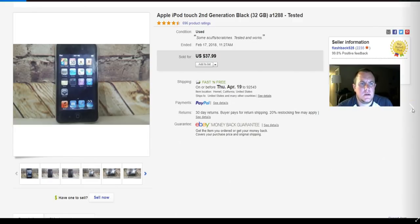iPod Touch. Don't know what I paid. $5 maybe, something like that, $10. Sold it for $38. These iPods are still pretty good. If you can get one that's 32 gig, 50 gig of the old 30 gigs, those ones do well. If you get an 8 gig, you're only looking at about $30 or less. So still worth picking up though.